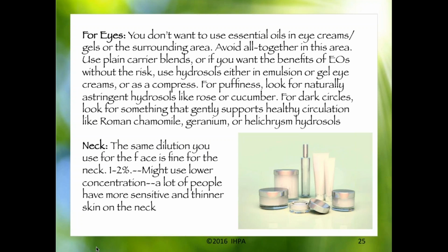That can happen. And what I recommend also for puffiness instead is to look for hydrosols that contain natural astringent properties. Rose and cucumber are two of my favorites. What this does is help to reduce any inflammation, any dilated blood vessels that are there. It will help to naturally encourage them to gently close up without artificially shocking them into closing up. It'll work with your body naturally. You can even use infusions of rose tea.